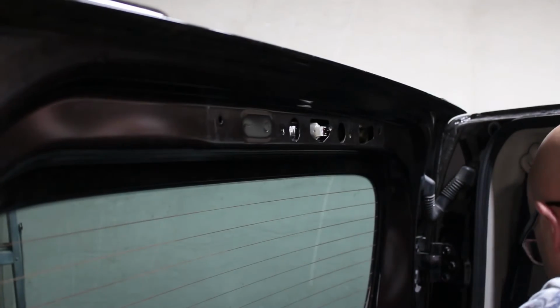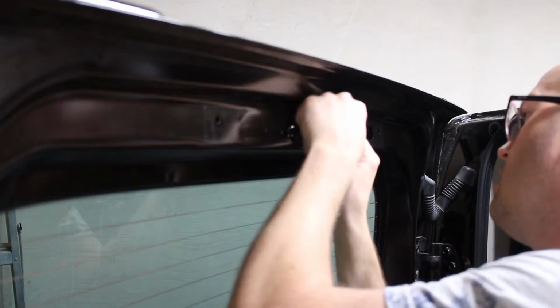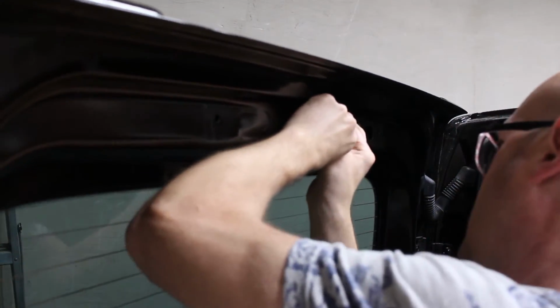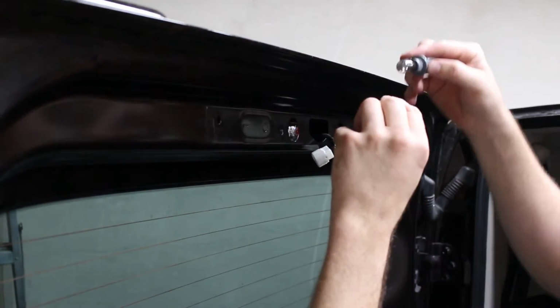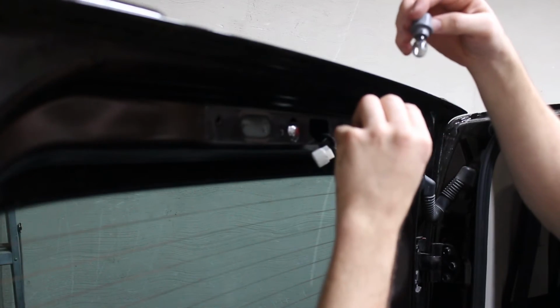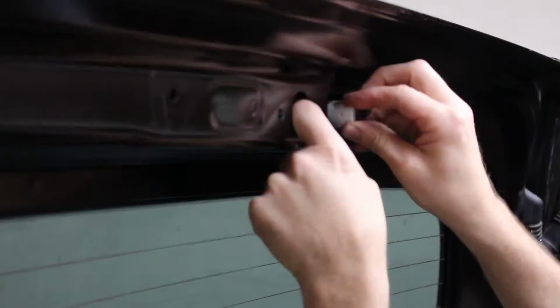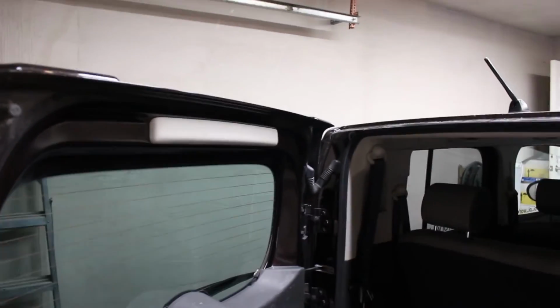Which we'll soon see. Come on, Baldy. Holy jumping, that's flipping hard to get out. Yep, it's the bulb, it's gone. Well, that was a relief. I was a bit worried it was me not being careful enough, which would not be the first time.